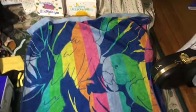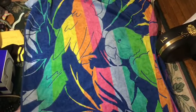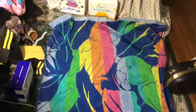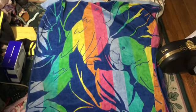We went to, where did we get these? Like Sam's Club, I think. Yeah, so we think of a Sam's Club. My sister got one as well. It is not as rainbowy, but she also got one. It has these rainbow parrots and it is very big. I don't know if you can tell how big it is. But it is very big.